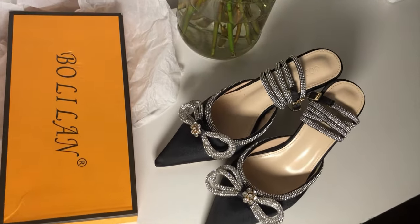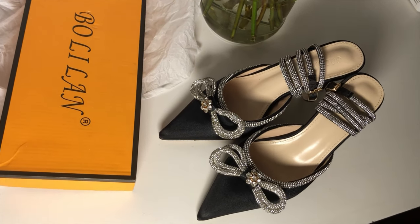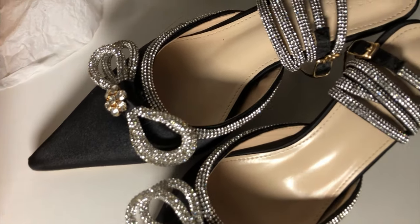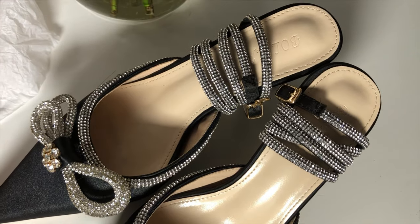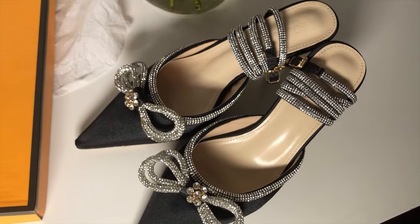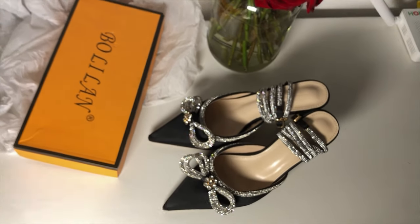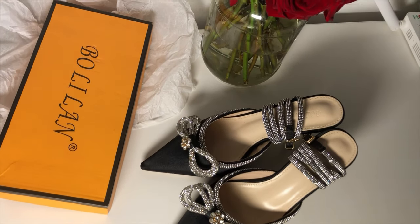And yeah, they were my dream shoes. They have diamonds, they look legit. Let me come closer for you guys to see. You know, my camera won't act like a real camera, so I'm just adjusting here. So yeah, just showing you my shoes, child.